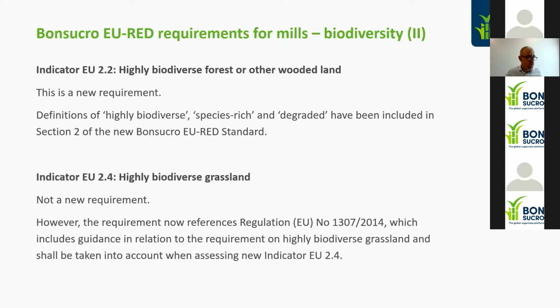As I said, it's not a new requirement. However, this indicator has been made a bit more specific. The requirement now references a specific EU regulation, the number of which is mentioned here on these slides. And that EU regulation includes guidance in relation to this requirement on highly biodiverse grassland. So in other words, it makes it more specific, and the requirements in that regulation shall be taken into account when a piece of land is assessed against this indicator 2.4. Again, the Bonsucro EU-RED standard contains more explanation on what this regulation includes and what a mill should look at and what an auditor also should look at.